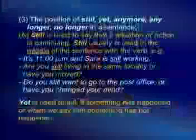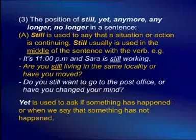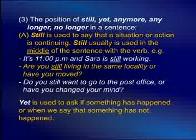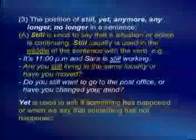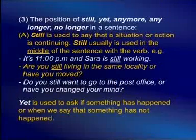Example, it's 11 p.m. and Sarah is still working. Mind you, it comes in the middle. Are you still living in the same neighborhood or locality, or have you moved? Again, look at the position of the word still. Third example, do you still want to go to the post office, or have you changed your mind?